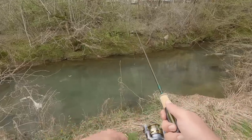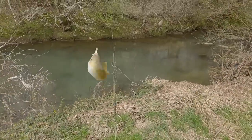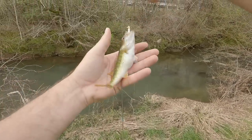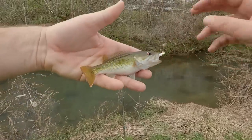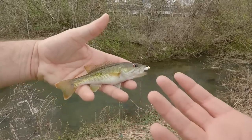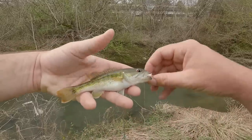Oh, there's another one. Is that another coosa bass? Same hole. Oh man, they're fat too. Look at the guts on these guys. Up close, it looks like a trophy bass. I love how cool they look, and so healthy looking, just so vibrant.